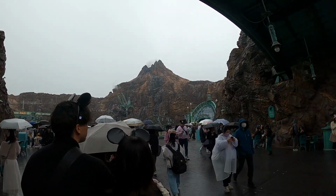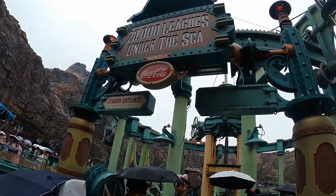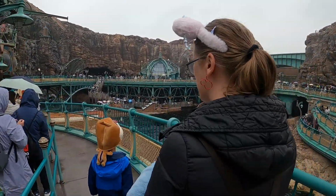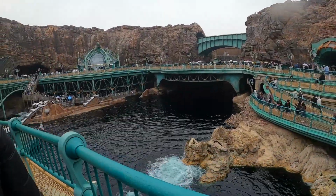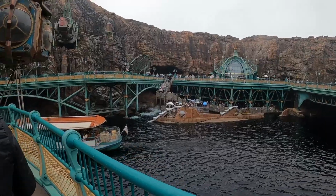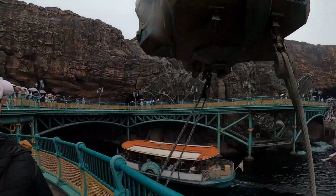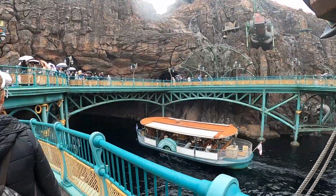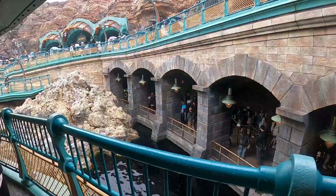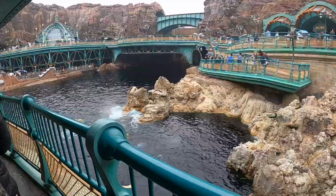Look at this, so beautiful. A cool view as you're going down. Such a cool land, right? That's the line for Journey to the Center of the Earth. Quite a popular line.